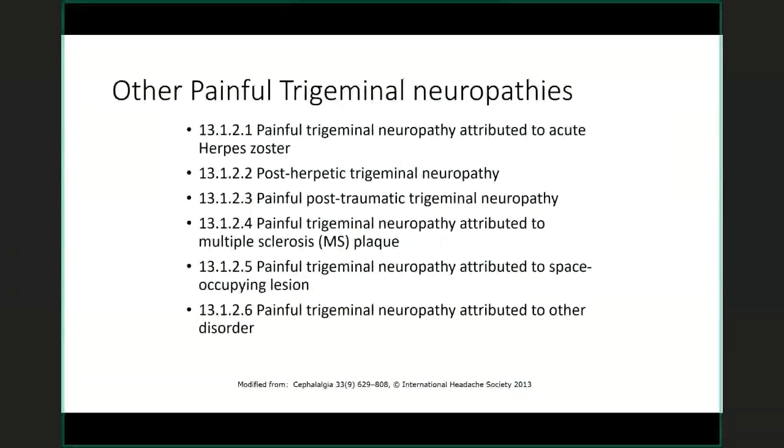And then other painful trigeminal neuropathies, just to keep us thinking about etiologies. There can be painful trigeminal neuropathy attributed to acute herpes or post-herpetic trigeminal neuropathy. And then painful post-traumatic trigeminal neuropathy.